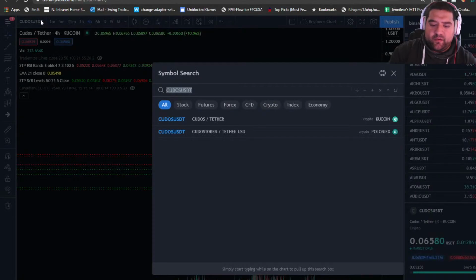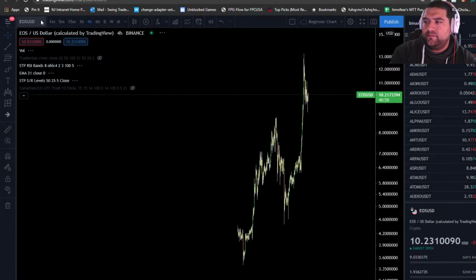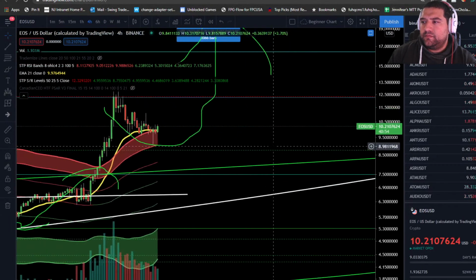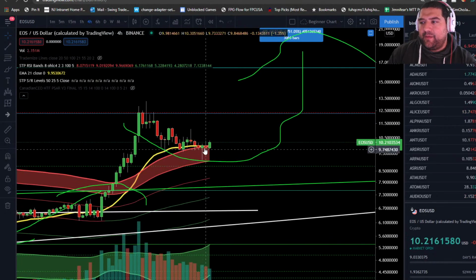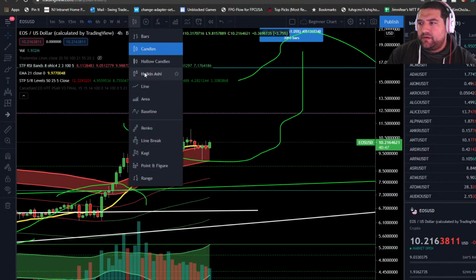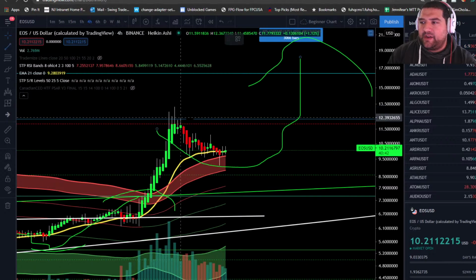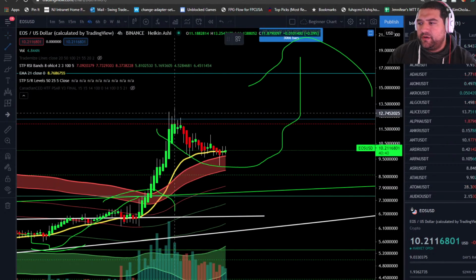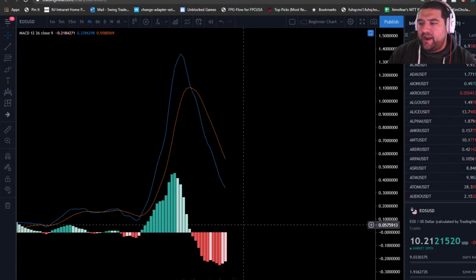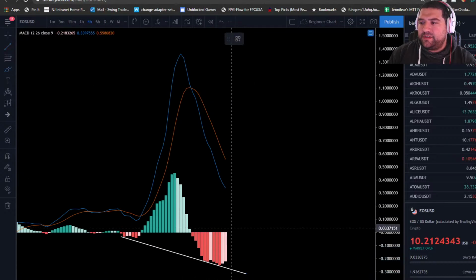EOS, yeah, we missed that one, sorry. Got a bullish hammer reversal here on the daily chart, or the 4-hour chart, excuse me. Looks like it's cupping out, right? Just like I charted here. Nice little cup structure. You're coming out of negative momentum. Got hidden bullish divergence here on EOS.